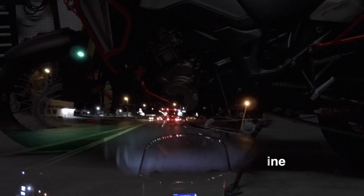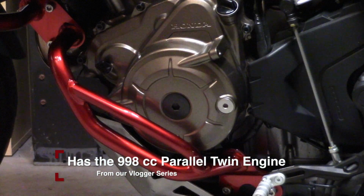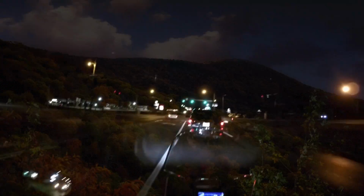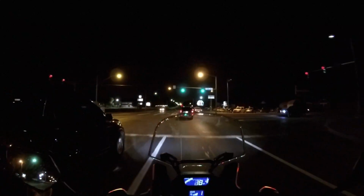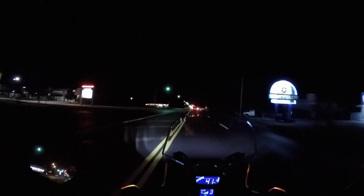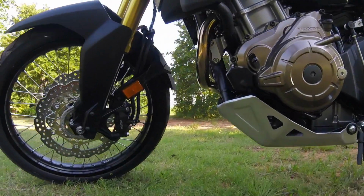Number one, it's got the 998cc parallel twin engine, and for us that's going to be plenty of engine. I needed a bike with enough guts to take me up and down the Rocky Mountains, whether on a dirt road or the highway. It has to be able to haul me and my gear and have plenty of engine to do it, and I think Honda nailed it with the 998. This is a really smooth engine. It's just really good and strong.